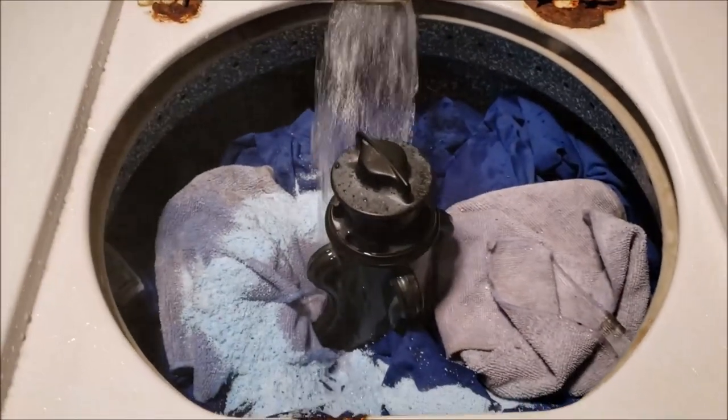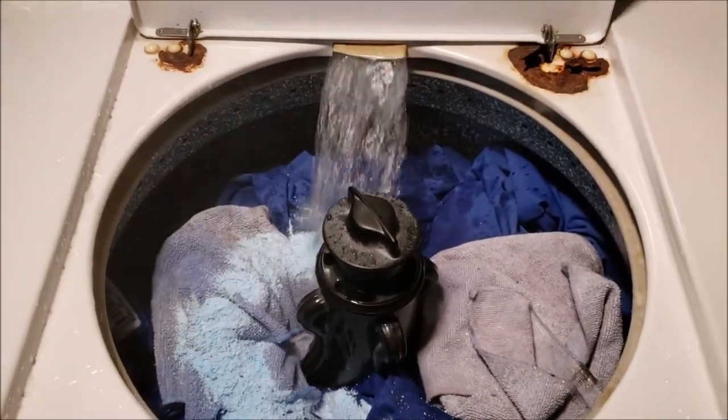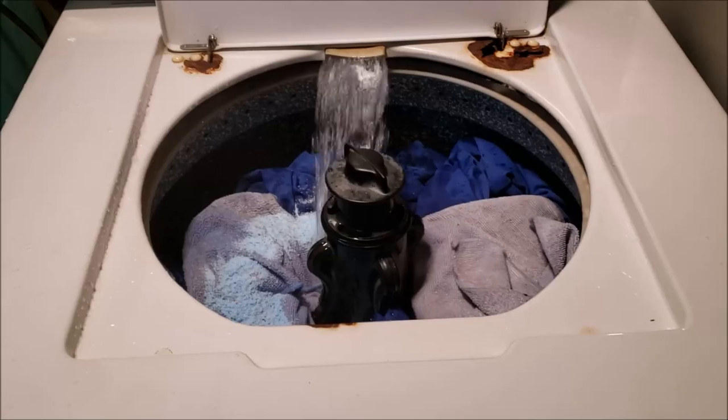This old girl, she's loud. She's got a few things that need to be addressed eventually, but for the most part, it's going to be a fun machine.